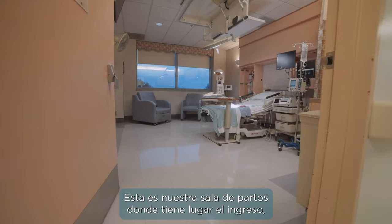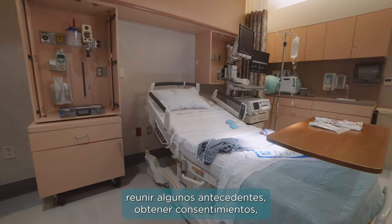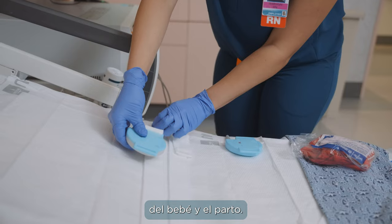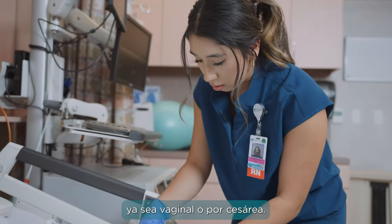This is our laboring room, where admission takes place, which consists of starting your IV, gathering some history, obtaining consents, and connecting you to our baby and laboring monitoring system. This room is also where we prep you for your delivery, whether it be a vaginal or a cesarean section.